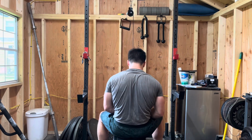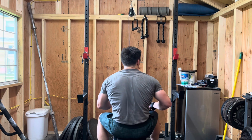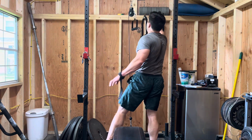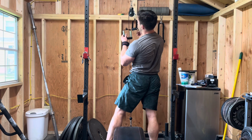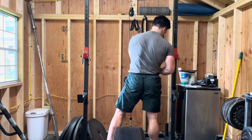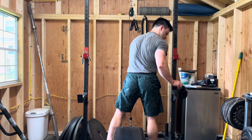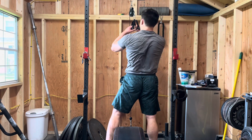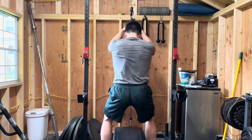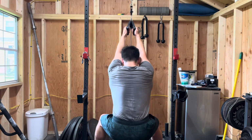Whew. All right, well, we got to do something to keep going with the back. So let's do this. Haven't done these in a while. A double pull down. Okay. Still going thumbs over.